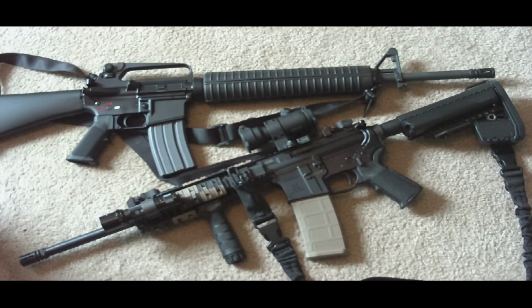But the real heart of this weapon is going to be the barrel, and currently it's going to depend on the caliber you want, but we'll get into caliber details later. But basically, there's a list of characteristics you should look for. Now, this is kind of my opinion, but I'll try to back it up with as much fact as I can.